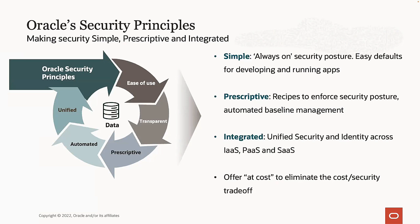We have a lot of pieces within OCI and interacting with the console where a lot of stuff will be either already available to you by default, or some of the stuff you'll be able to just quickly go in, click enable, and have that service available for you to use across your environment.